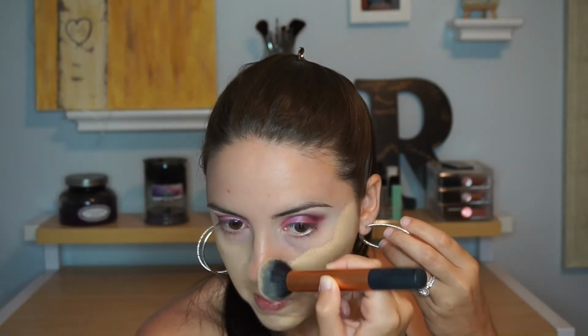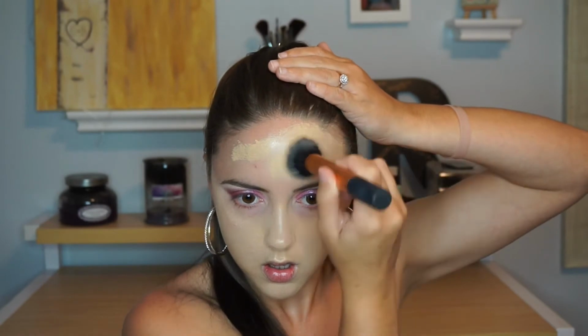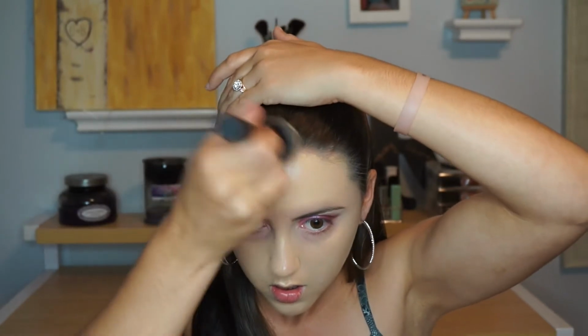I think I've tried this one time with this particular Real Techniques brush, and I really liked it, so I'm hoping I will enjoy it again. But I love this foundation. It's one of those foundations that's really, really good. I wouldn't say it's my number one favorite, definitely not, but it's just a really good foundation. It's one of the better high-end ones, and I really like the finish of it. It definitely gives more of that natural finish, which is really nice.